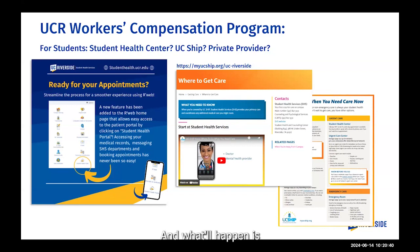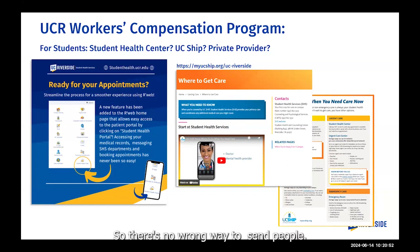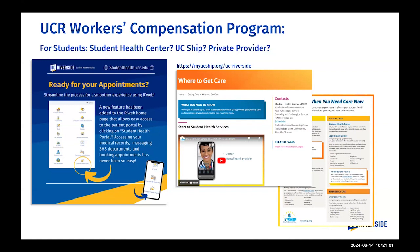Now, if you send them to Kaiser, are you in the wrong? No. Kaiser will figure it out and say, oh, they're not an employee. They'll just send a bill where it needs to go, and if they have UC SHIP, then UC SHIP pays for the medical bills issued by Kaiser. So there's no wrong way to send people, but the general rule of thumb is if they're an employee, graduate student or volunteer, we send them to Kaiser on the Job. Students go to Student Health. If it's a borderline call, send them to Kaiser on the Job. We can take care of it from there.